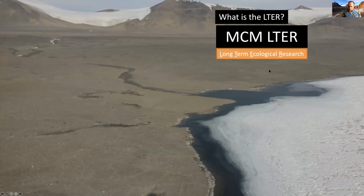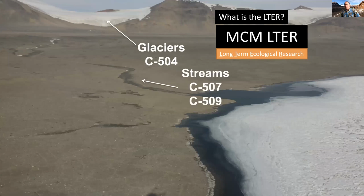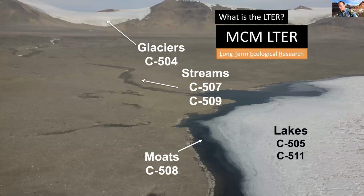So we've divided our team up into different groups. We have the C504 team that studies glaciers. We have C507 and 509 that study streams, C508, which studies the moats, C505 and 511 study the lakes, and 507 studies the soils. And the reason that 507 shows up in the streams and also in the moats is because we're of that landscape that connects the glaciers to the streams and to the lakes. And so our research overlaps and integrates really well with these other teams.